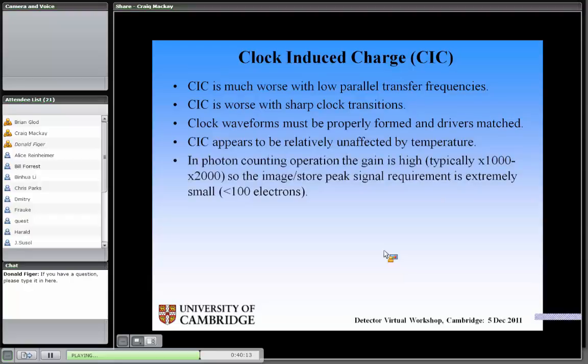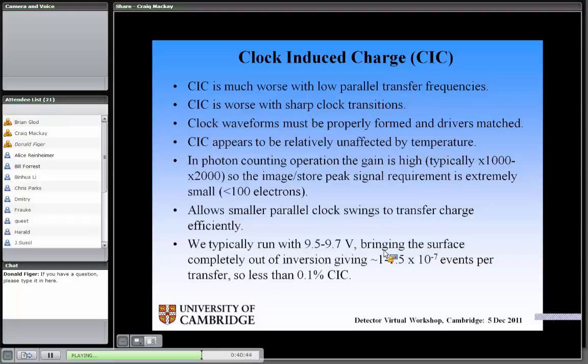In photon counting operation, however, we're very lucky because we can change the way that we run the device. Because you're running at high gain, maybe 1 or 2,000, the image and store peak signal requirement is very, very small. If you're going to have this gain and get it read out in the output register, you simply can't afford to have more than 100 electrons peak in that region. Because of that, you can use a very much smaller parallel clock swing to transfer the charge efficiently. What we do typically is run with only 9.5, maybe 9.7 volts in the clock swing. It brings the surface completely out of inversion, and that gives us a very, very low level of events, maybe 1 to 1.5 events in 10 million per transfer, and that gives us less than about 0.1% clock-induced charge.